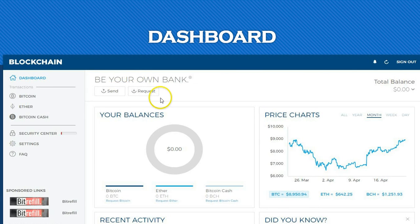Send and request, those are your basic things that you're going to be working with. Sending Bitcoin, you're grabbing somebody else's address. Requesting Bitcoin, you're giving somebody else your address. I'm going to show you those two different things, and it works pretty much the same way in most of these applications.